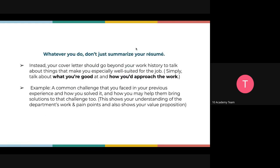And as Mubarak said, there is a mistake that the majority of us make, which is summarizing what we have on our resume and putting it in a cover letter. But to be honest, there is no point in duplicating what you have in the CV and putting it in the cover letter, because the hiring manager is going to be reading the very same thing. So what's the point, really?